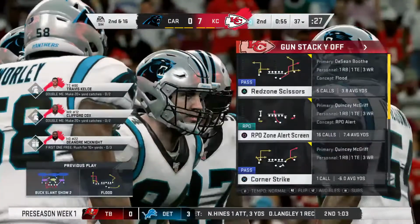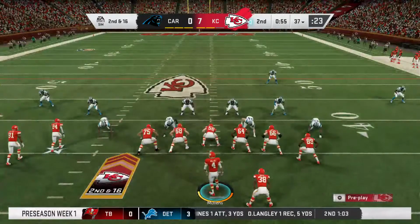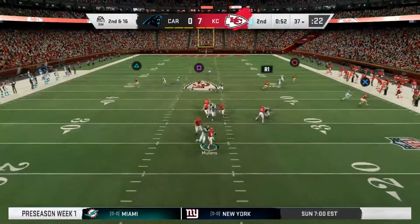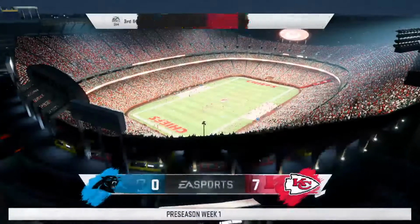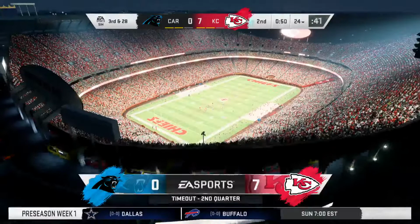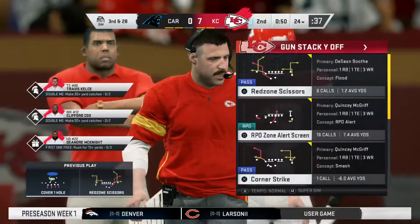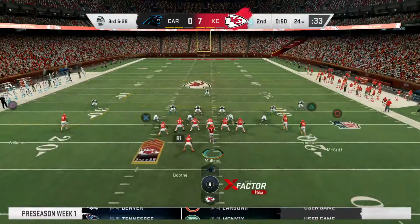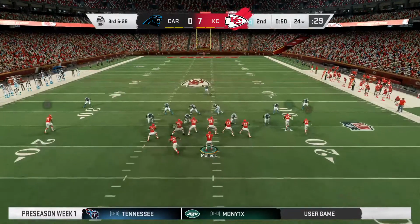Here we go. Now they'll throw here out of the gun. The Panther rush too strong. They get there and take him down. Now the Panthers going to use the first of their timeouts as the clock shows 50 seconds to play here in half number 1. Need something from deep in the bag of tricks here after first and second down went backwards. It's third and very long.